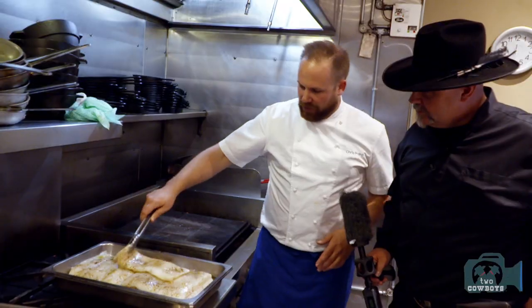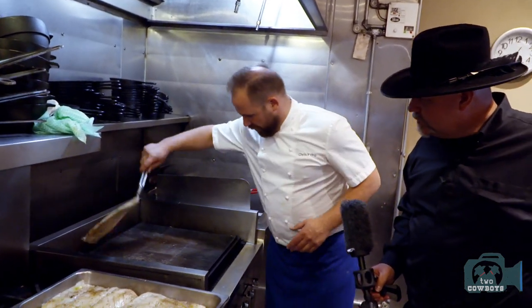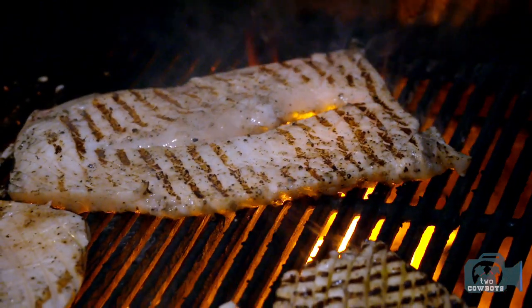When I was in Thailand, one of my favorite things was the grilled squid salads. So I'm just gonna grill this off. This is about one third of one side of the squid. So we've got the whole panels.